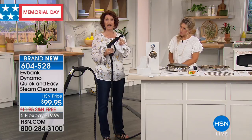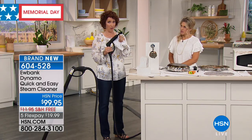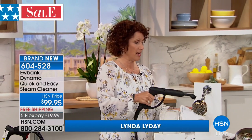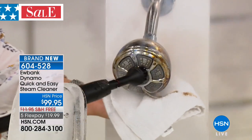So this is what's so cool about it. Now you are getting 54 PSI, that's pounds per square inch, so you're getting a lot of power. You're also disinfecting everything because it's 212 degrees. Let me show you what I mean. So now I don't have to use chemicals. Whoa. I can just get right in there. Look at that, right into the head of my shower.